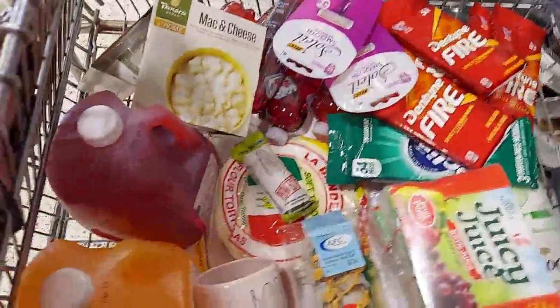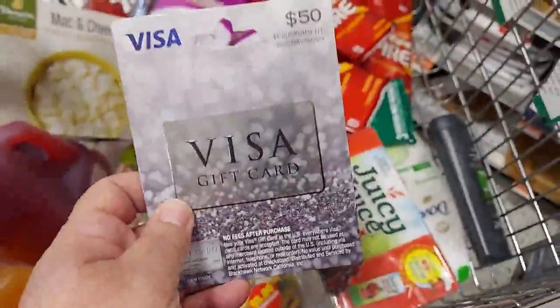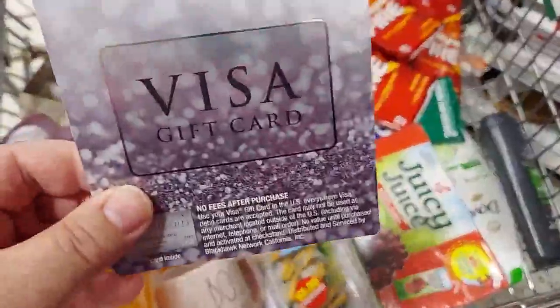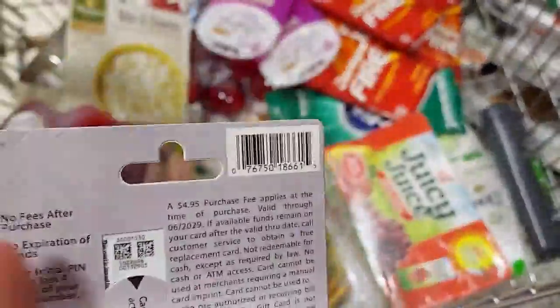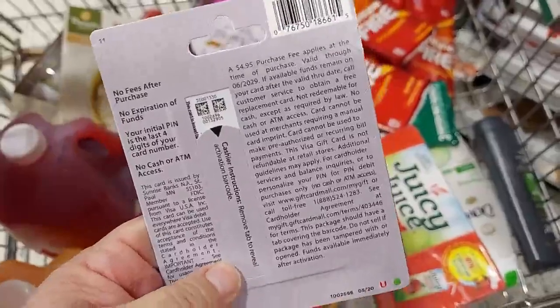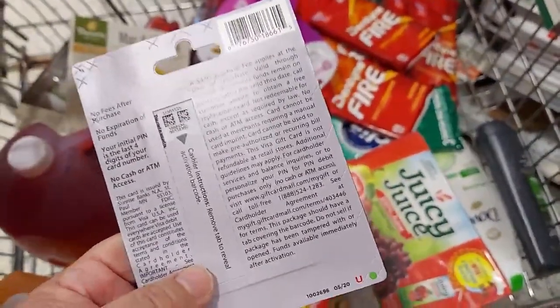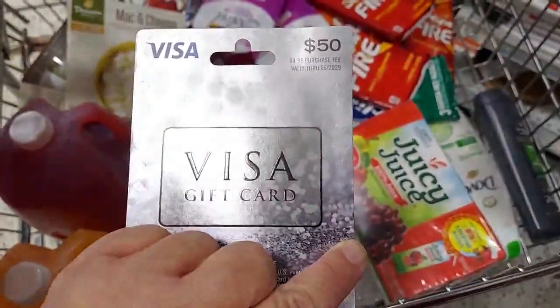Buy the $50 gift card, which you find over in the gift card station, and you will get $10 off your order. Unfortunately, though, this is a little different from the gas card because there is a $4.95 activation fee on this card. But you're still saving $5.05 off of your order. And this card can be spent anywhere. It doesn't have to be spent on gas.